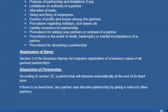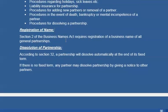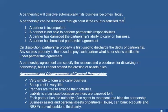Let's talk about name registration. Section 2 of the Business Names Act requires a registration of a business name of all general partnerships. Dissolution of partnership. According to Section 32 of the Partnerships Act, a partnership will dissolve automatically at the end of its fixed term. If there is no fixed term, any partner may dissolve the partnership by giving notice to the other partners. A partnership will dissolve automatically if its activities become illegal.